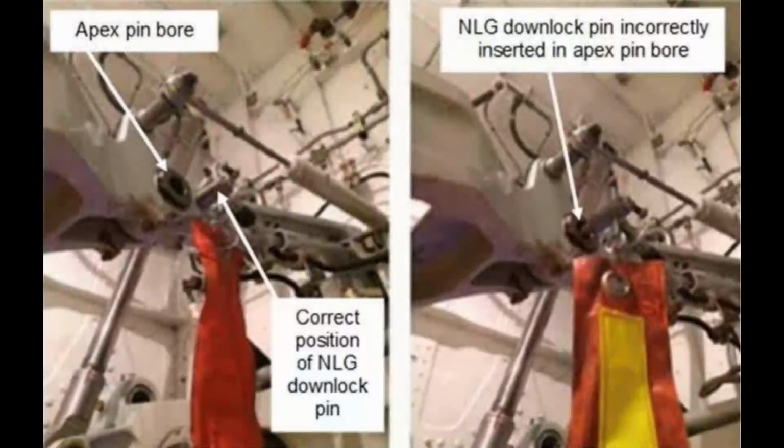So these aircraft mechanics should have seen that it was either loose in there or not snug, and maybe tip them off that perhaps it wasn't the right location for that locking pin. But it's amazing. We had the same thing on the DC-3.